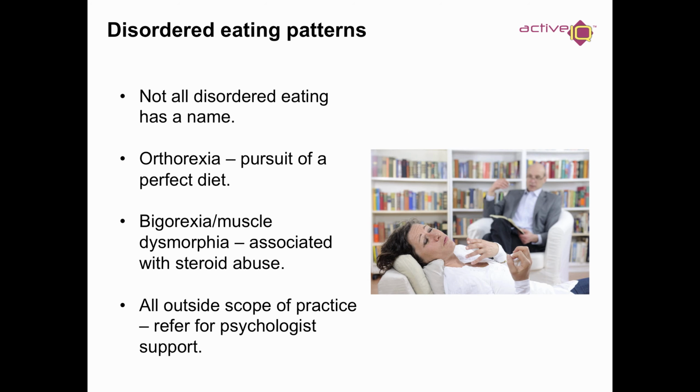Disordered eating patterns. Not all disordered eating patterns have a name, but we have something called orthorexia, which is the pursuit of a perfect diet. So that's when people keep looking for the perfect diet. They're obsessed with it. They can never have what we'd call a cheat meal, or eat something that may be classed as unhealthy, and that can lead to psychological issues.